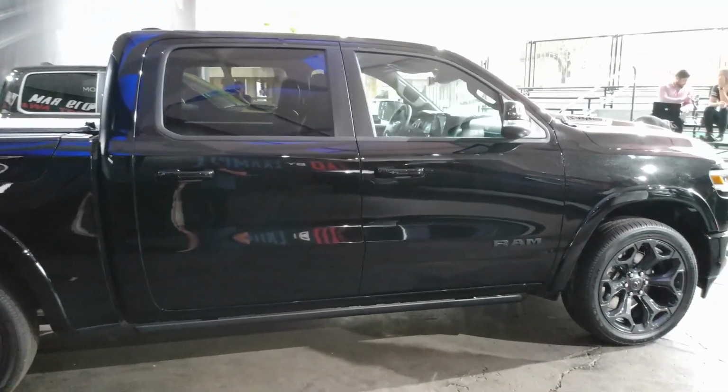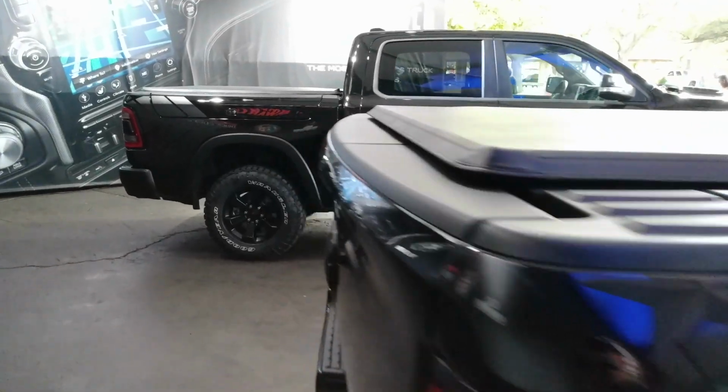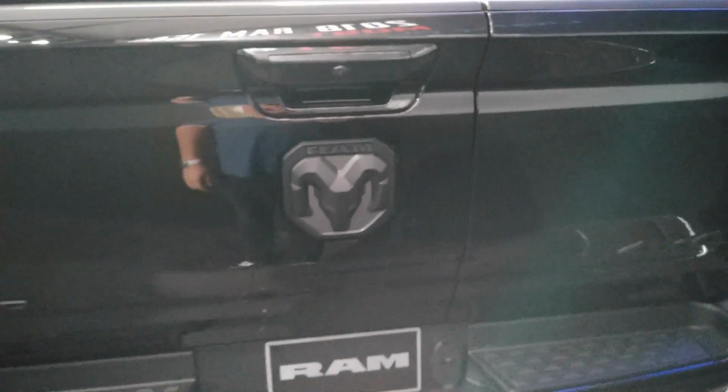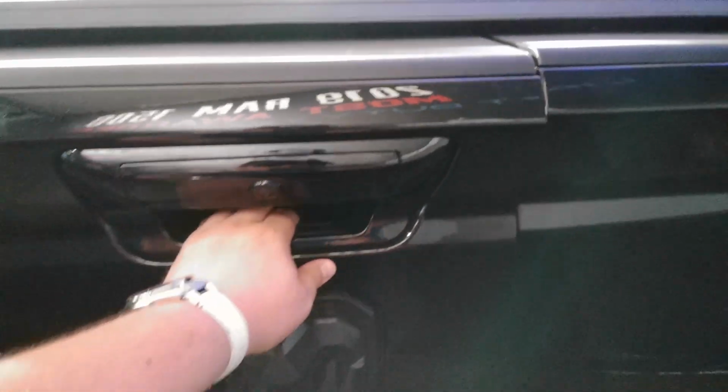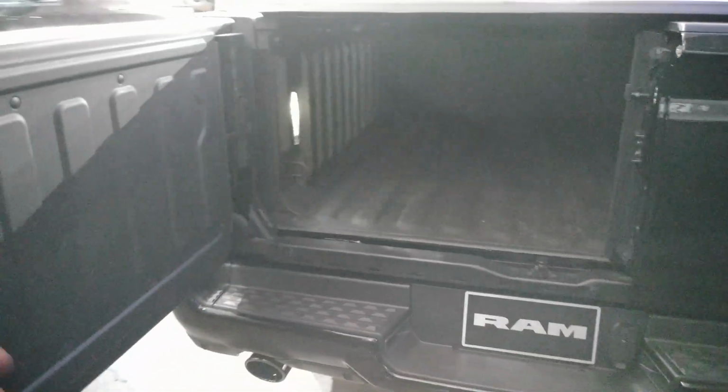Alright, this is the Ram 1500. This is their version of a fancy tailgate. You have a tailgate that falls down like that. It's padded. It's relatively light to lift up, feels like 15 pounds. And then you push down here, and then it swings open. And then you have a way to load and unload directly into the bed without having to go over the gap of the tailgate and then push further back.